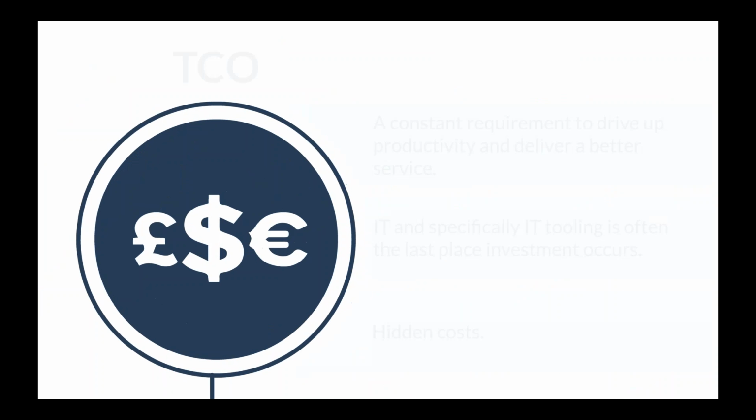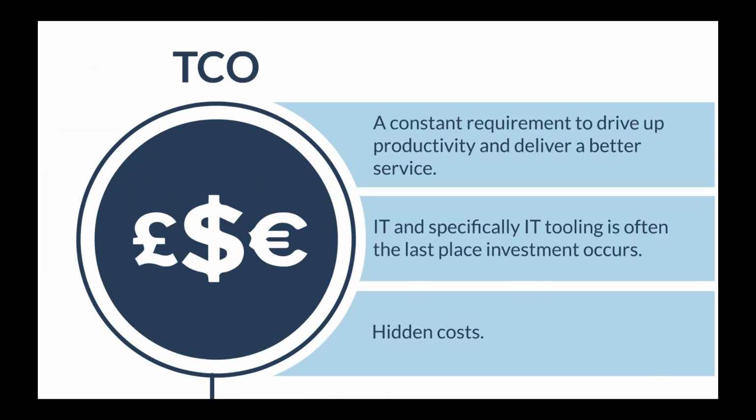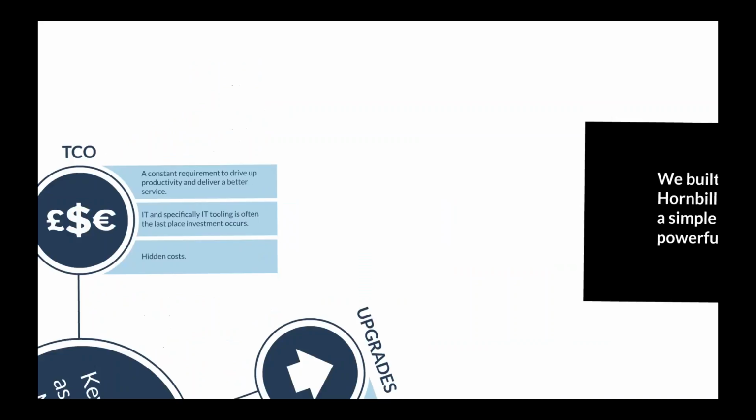So all of what I've mentioned leads to a high total cost of ownership, with upgrades, with consultancy, with training, with hidden costs you might not think about, such as the cost to host a server, the infrastructure cost, the electricity cost, the cooling costs. And we're all looking at ways to make our spending more efficient.